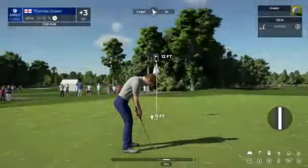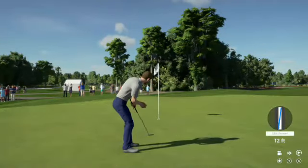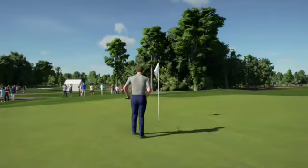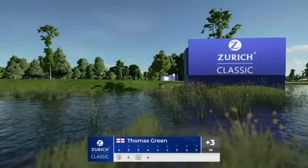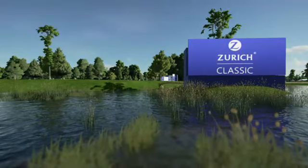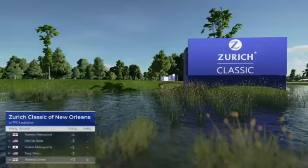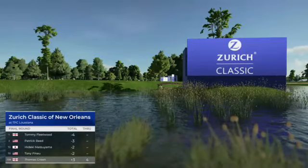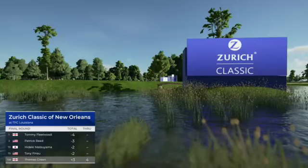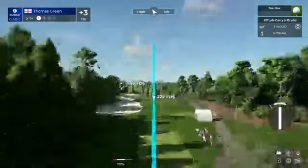If he makes this, he'll save his par. This one's looking good. Good putt that. Oh, here he comes into the top 10 with a birdie. Tommy Fleetwood is atop the leaderboard with a one-stroke lead. This hole's a tough two-shotter, a long par 4.